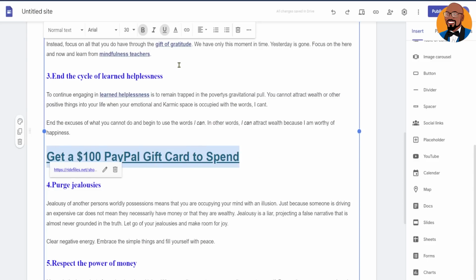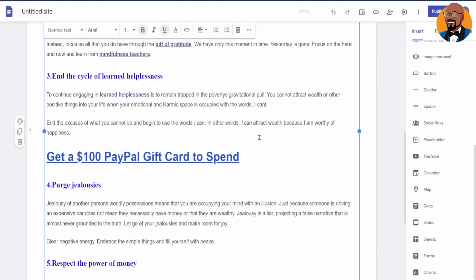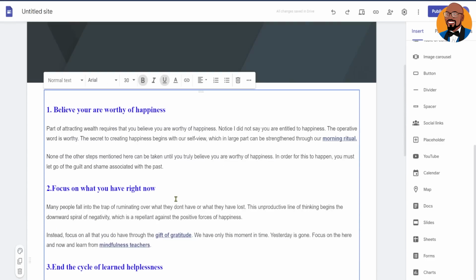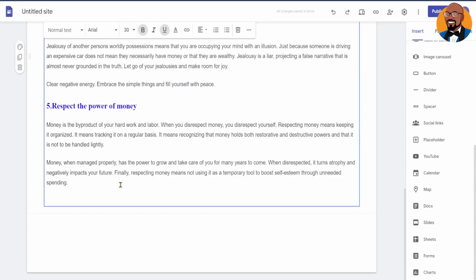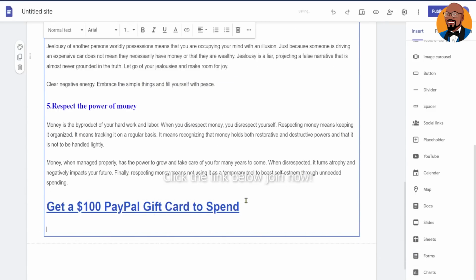But I'm just going to copy the same call to action. I'm going to copy it and then integrate that one more time over here. And then I'm also going to do it at the bottom of the deck, so when they finish reading the article, they can also see that they can claim a $100 PayPal gift card by entering their email address.